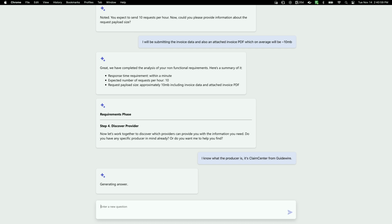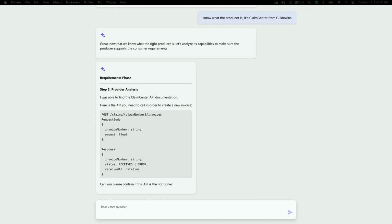But you can imagine that at this point, the provider could be unknown, or it could be a public provider that has public APIs. IDA would perform some web search to find out who the provider is. Or if you have a service discovery within your company's intranet, we would plug that into IDA so that we can search for potential services that can give us an API that we can call for this use case.